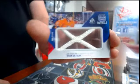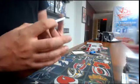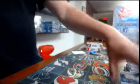And our last hit is a net cord. Net cord for the Anaheim Ducks, Ryan Getzlaf, Stadium Series material. It's a short print. Number 25. Short printed. 19 out of 25. Box number 9.